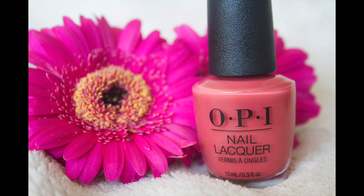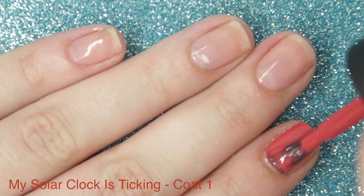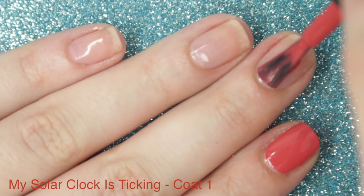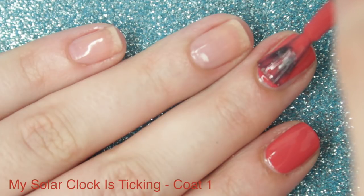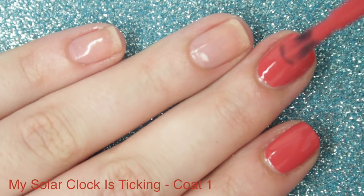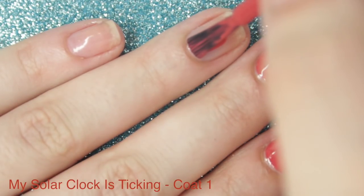Next up is My Solar Clock is Ticking, and this is a really nice burnt coral shade. This has slightly more of a creamier formula. It's a little bit thicker than the previous ones, but still really, really easy to work with. And again, it's nearly opaque in just one coat. It's a little bit uneven on the first coat, so it does definitely require a second coat.